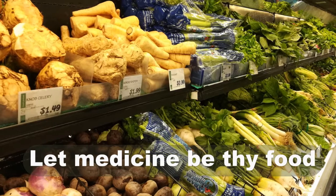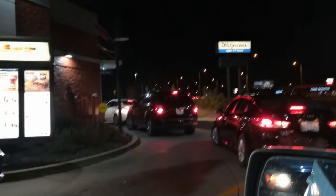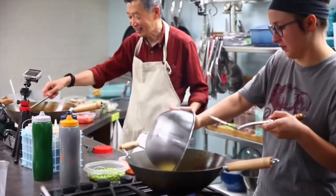The primary purpose of these classes is to emphasize let food be thy medicine and let medicine be thy food. Unfortunately, in this day of fast food and processed food, we have come to the point where it is let food be thy poison and let poison be thy food. And unfortunately, with nearly 50% of Americans suffering from at least one underlying chronic disease, the issue of food cannot be more urgent. Home cooking is probably the easiest and most effective solution, and this is the purpose of my YouTube channel as well as my cooking classes.